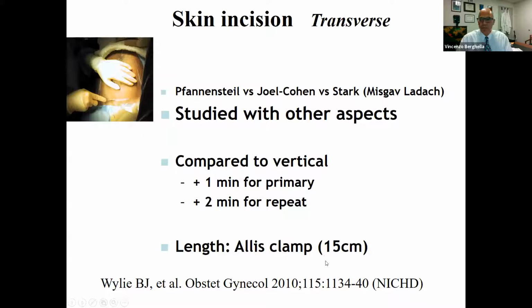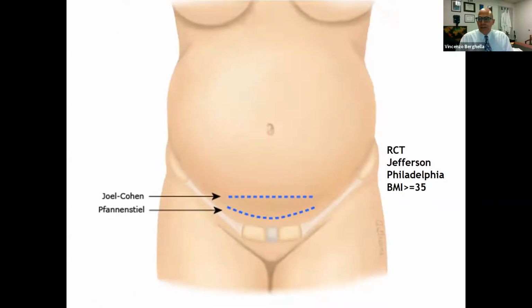And I always say that it's important when you make the incision to make it big enough so that the baby can come through. We have a lot of obese women here in Philadelphia and more around the world. So we just finished our randomized studies on women with a BMI of over 35, comparing Joel Cohen, which sometimes goes above the pannus on an obese woman, compared to a Pfannenstiel, which would be below a pannus. We don't have the results yet, but maybe next year we'll present the results.